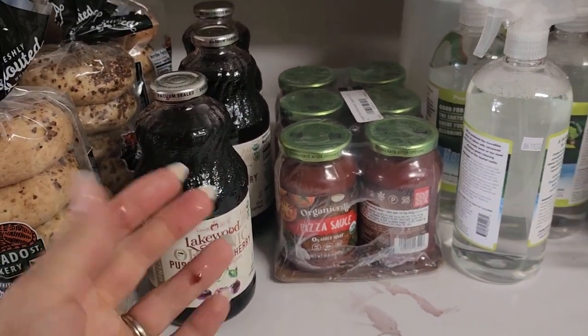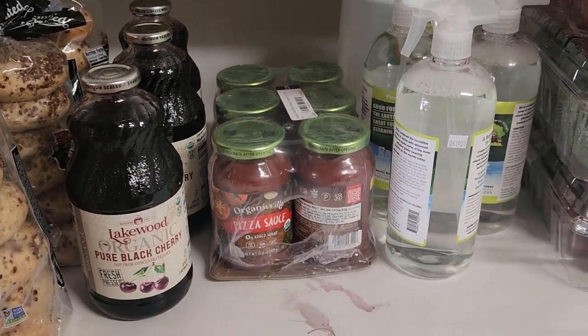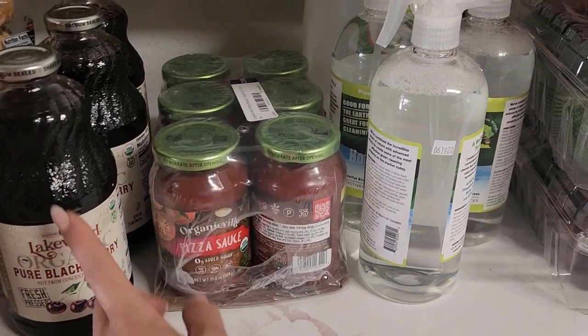So I don't know. I mean, I think it was chilled the whole time, but because it's kind of technically open, I don't know. Maybe I'll call them, but I got that. So that's the first time getting that.